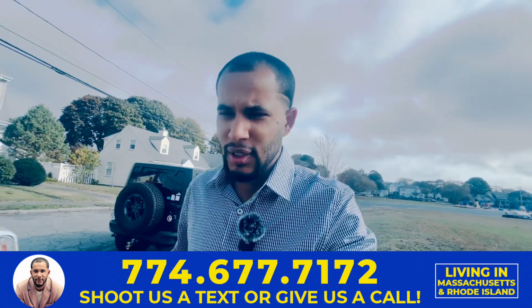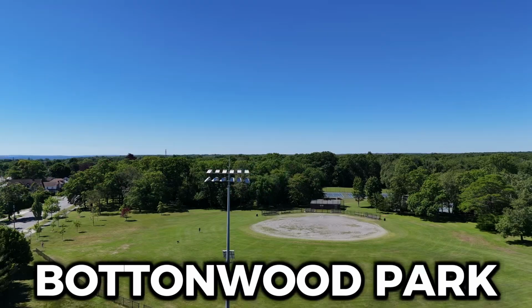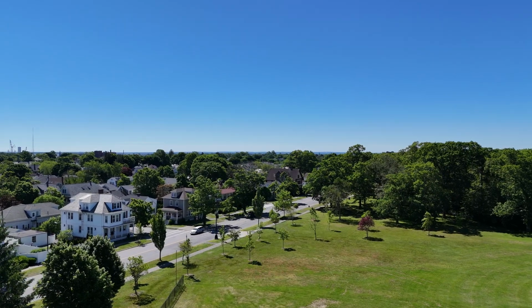Now, this neighborhood that I'm walking right now is the Buttonwood Park neighborhood. And just a quick disclaimer, all of these neighborhoods are great. I'm not trying to steer you in any way. It all depends on your lifestyle, what you're looking for. Some people like to stay close to the water. Some people like to stay close to the highway. So this will give you an idea where you want to stay.